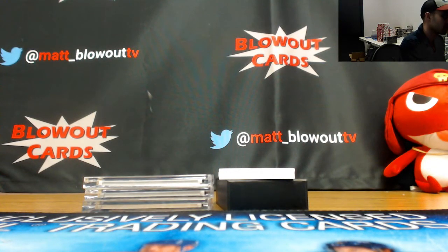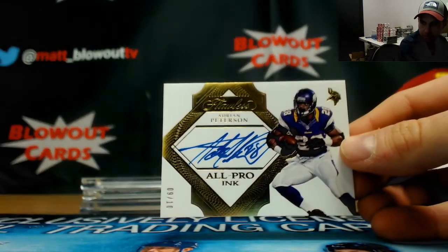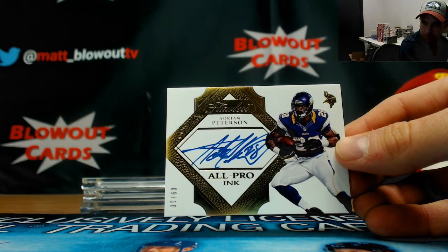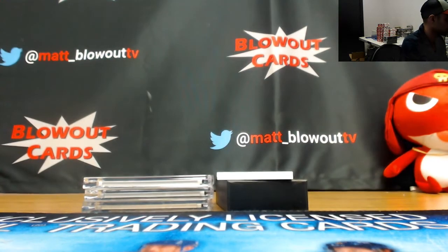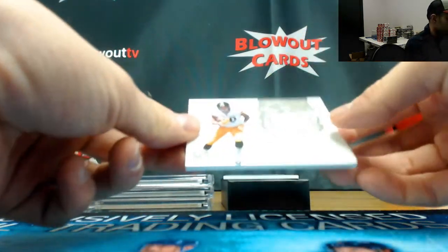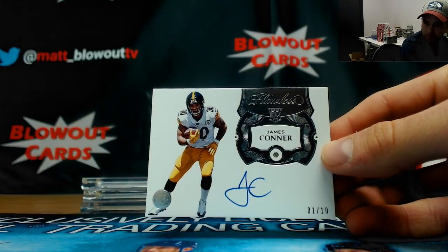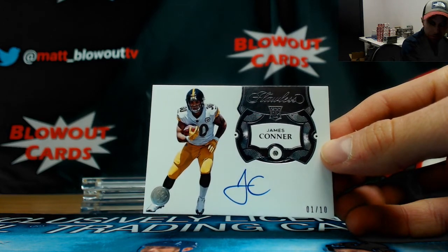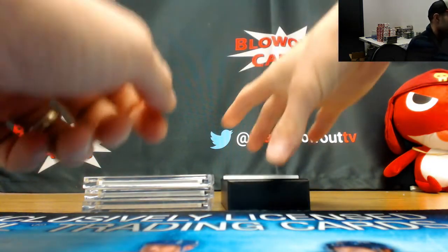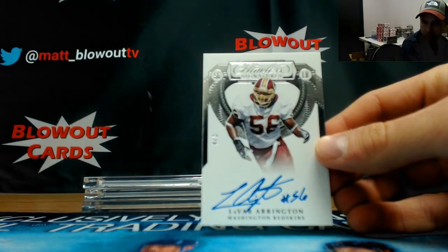That's a nice hit. 9 of 10, All-Pro Ink signatures, Adrian Peterson. Numbered 1 of 10, diamond autograph, James Conner. And the Washington Redskin, LeVar Arrington, numbered 4 of 5. Flawless signatures.